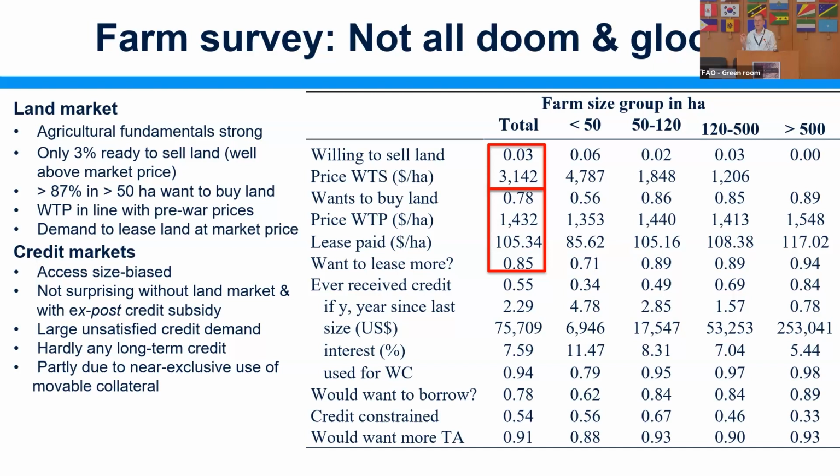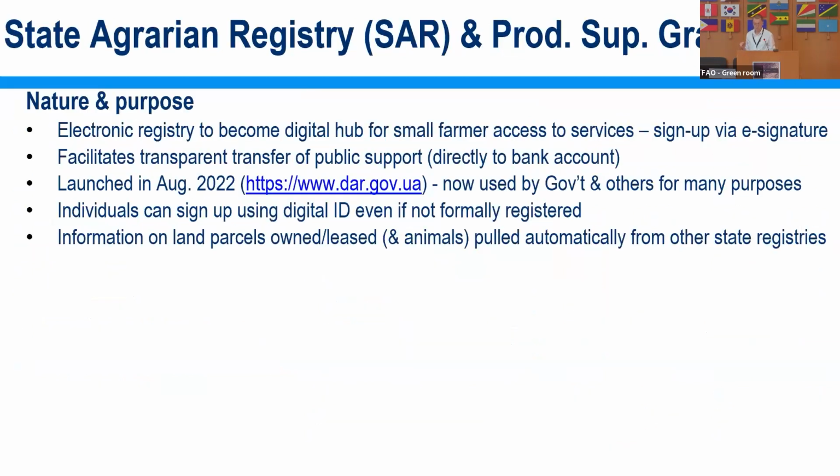And interestingly, people realize that the fundamentals for agriculture are quite good. So we asked people in the farm survey whether they wanted to sell or to buy land. I think 80% want to buy land rather than sell it, 3% would be willing to sell the land. So clearly they know that land is a very important asset. And also 85% wanted to lease more land rather than lease less. So I think that also shows that there is some value in that. But of course, I don't want to go into detail on that.